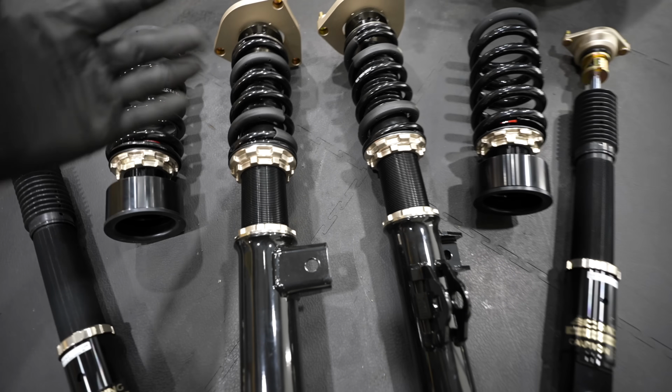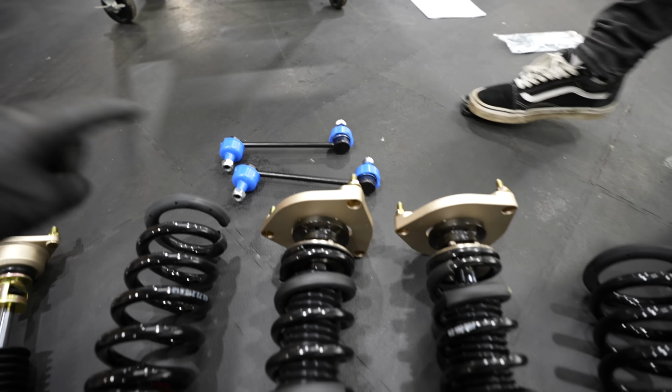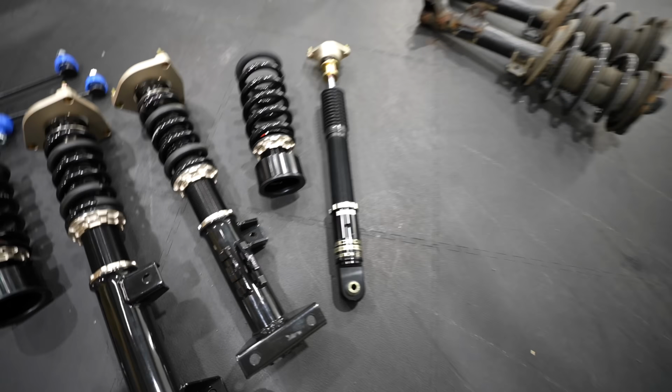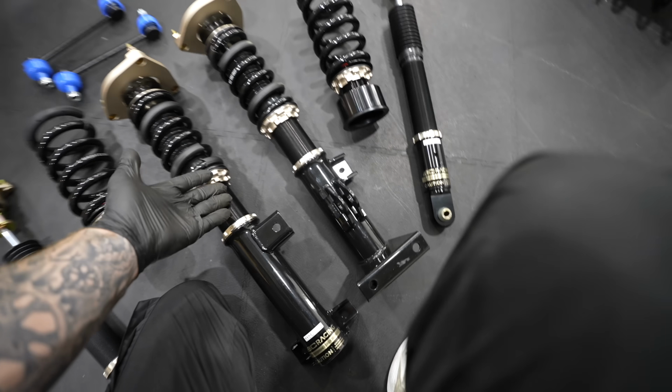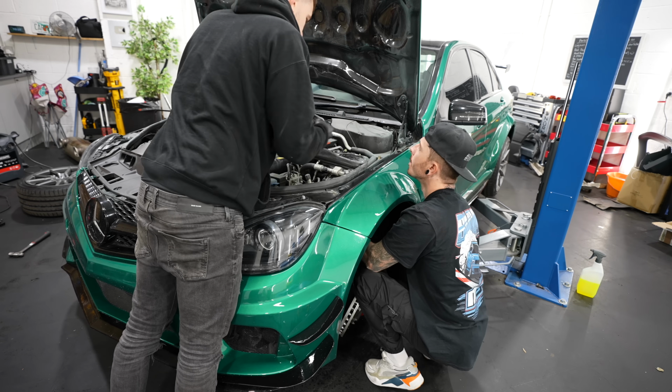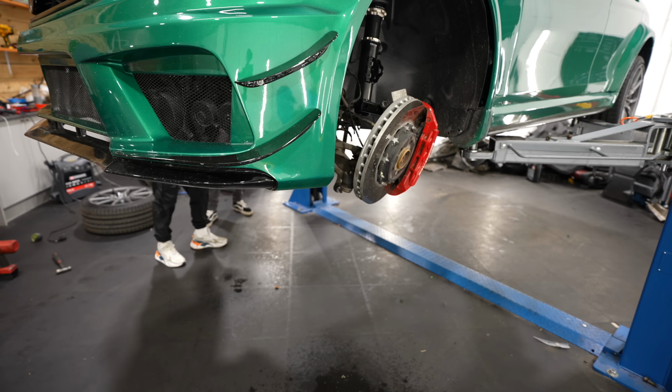And this is what we're going to be replacing it with, the BC Racing fully adjustable coilovers. You can adjust the ride height with these, the dampening and the camber as well. A nice bit of kit for just under £1,000. But right now, we're making good time on getting this suspension on.